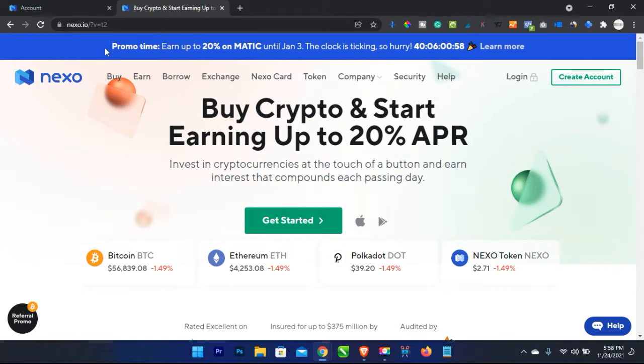Now, the ongoing promo right now is for those who have Matic and for Avalanche. If you have Avalanche coin, you can earn up to 70%, but for Matic, you can get up to 20% return on your Matic, just lending the coin here. But basically, the time is counting, so if you have Matic, you can rush.